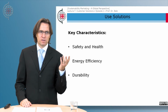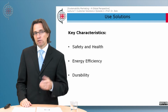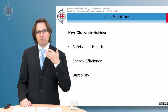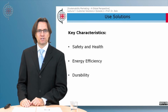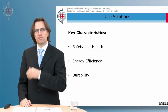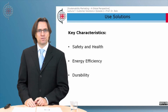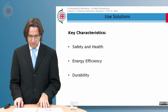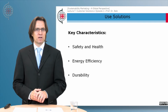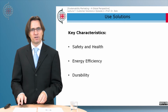Think about washing machines. Think about bulbs, for example. They use up a lot of energy, so energy efficiency has become a very important purchasing criterion, especially in times of rising oil and energy prices. Another key attribute of sustainable products and services is durability. It is the opposite of planned obsolescence, which attempts to shorten the product's lifespan, as we have seen in Lecture 3 and the movie The Story of Stuff.